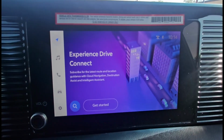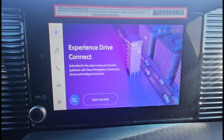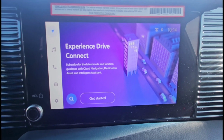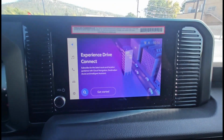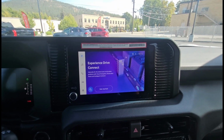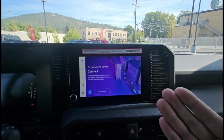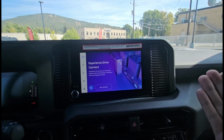But with that, it is also a paid subscription. So generally it's for a year. Some of them come with 3 if it's got an extension to the connected services. Now, the Apple CarPlay and the Android Auto, of course, you can use Google Maps and Waze and all that stuff. And so with that, you don't have to pay. That's all running off of your phone.